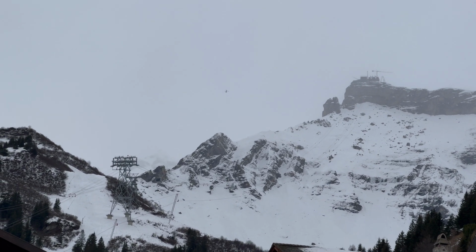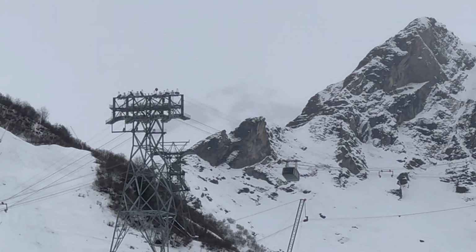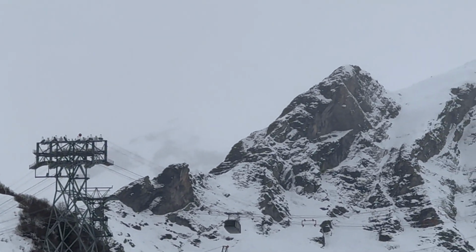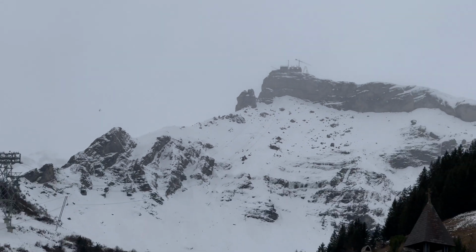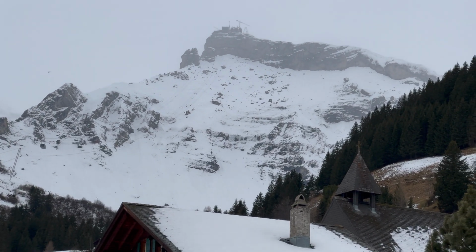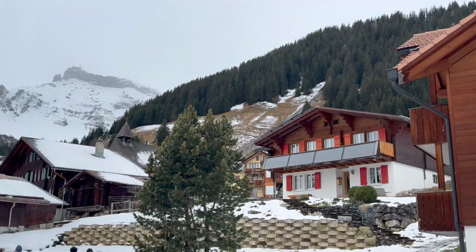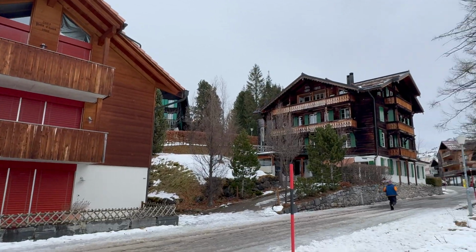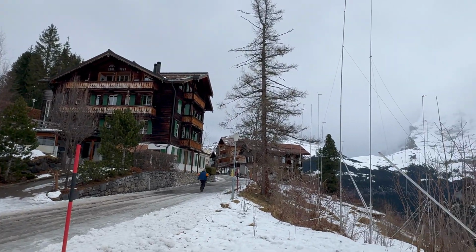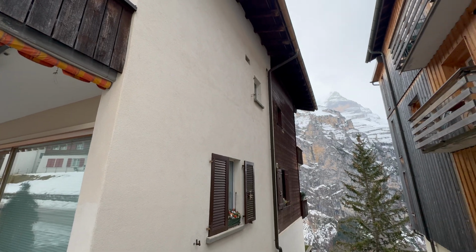I'm thinking that's the cable car that takes you to Berg and then to Schilthorn. You know, there's so many cable cars. Gotta be careful of those lines. I think it was Italy, something terrible happened. I think it was an airplane, a military fighter plane, in a cable car. Sometimes you gotta look between the buildings.